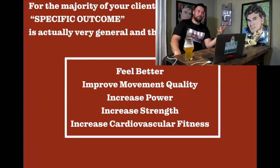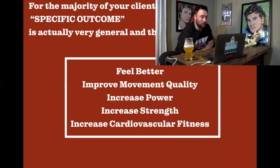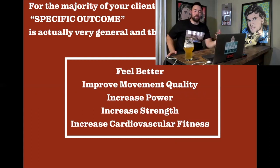So for instance, if Brendan comes in the door, he might not be trying to get better at a certain task. He's trying to lose a little bit of weight, be a little more fit, be a little stronger. He doesn't have an event he's training for, right? So again, there's no specific outcome. It's not like he's training for the Olympics. So then we're thinking the specific outcome is, okay, we have to pick exercises based on his limitations, his anatomy, and how can we check these very general boxes you see on the screen, right?